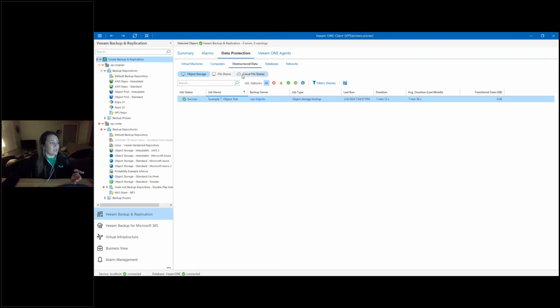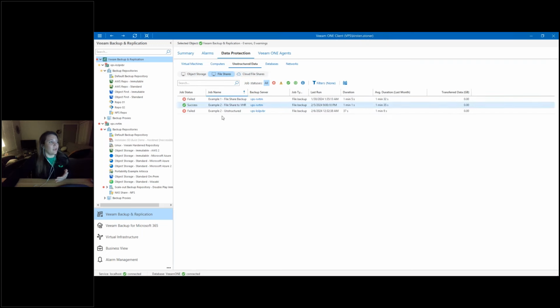Now, if you're using any type of cloud file shares, you'll be able to see those within this view here, and then also any file share servers as well that you're backing up. In my environment, some of my jobs are failing, right?